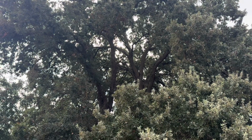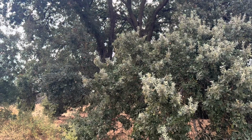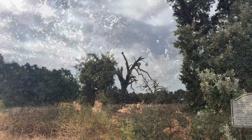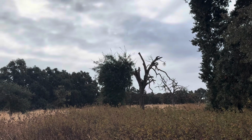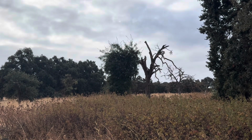When you look at these trees, you definitely see things. You see images of stuff that were imprinted into your mind. It's weird to have one dead tree out here. Oh no, there's two. Oh no, there's three. Never mind, I was blind.